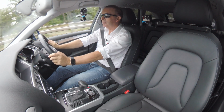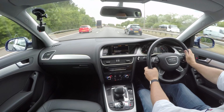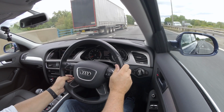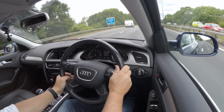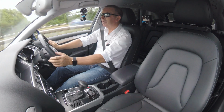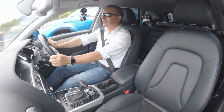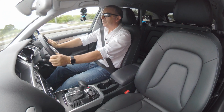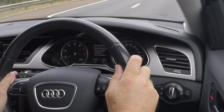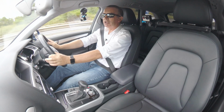Just get up to 70. Cruise control on there. I'll just put it on at 68 there. I'll just click it up, so we're then at 70. And we're doing 1800 revs, 70 miles an hour. Car's hardly working, and we'll return you up to 52 miles per gallon.